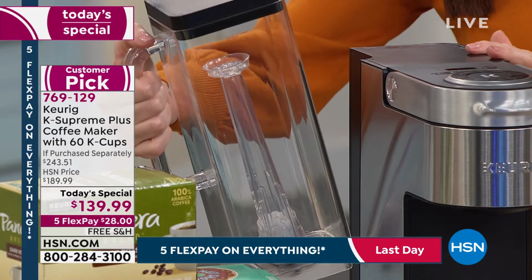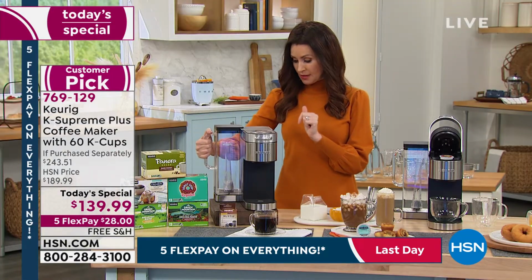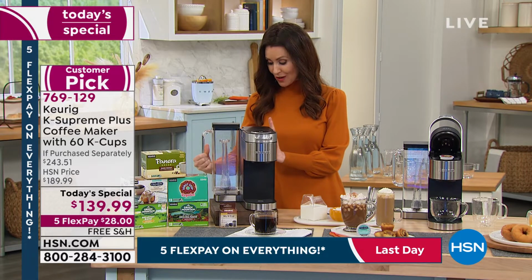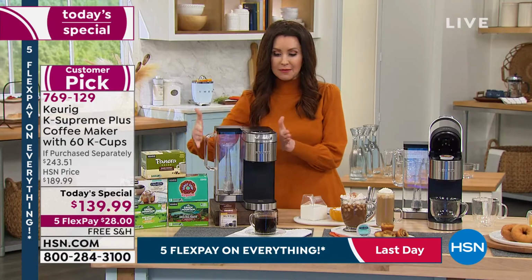You just pop that off. It will filter it for you. You can put this on the side. You can put this so that the handle is in the front, wherever it makes it easier for you to get. And the silhouette is very slim. So you've got your entire hot beverage station in a slim design.